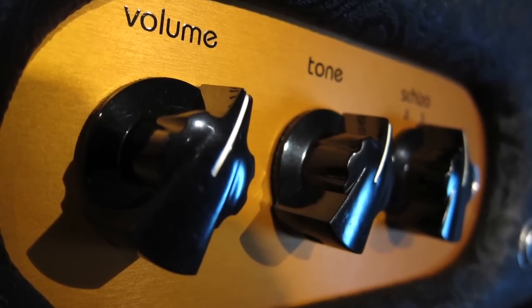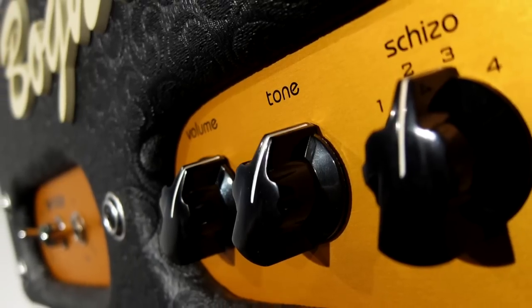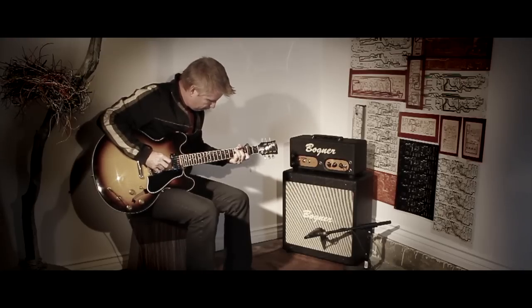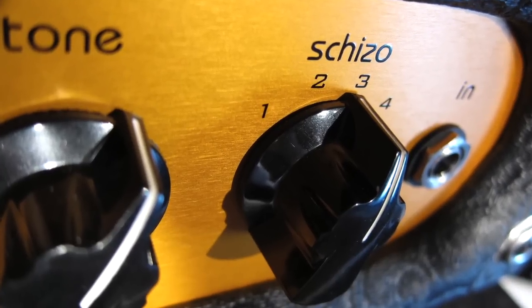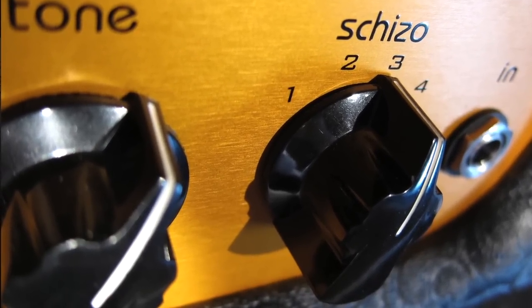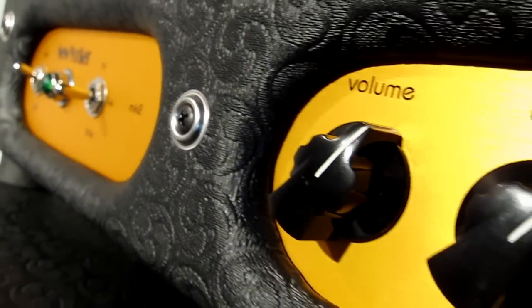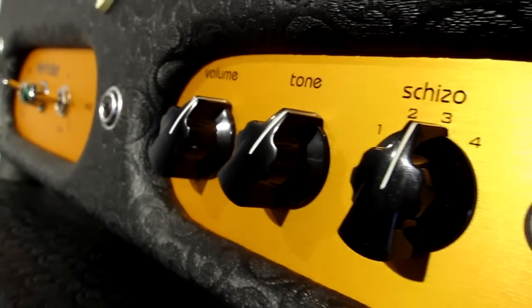With just the volume, tone, and the 4-position Schizo switch, the controls are powerful enough to offer a wide range of organic, timeless tones. At the heart of the New Yorker is our Schizo switch, which offers settings from pure vintage tweed, brown-faced twang, or even black-faced scooped mid-range, a setting unique to the New Yorker design.